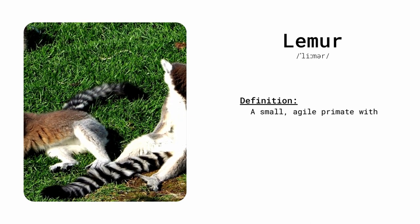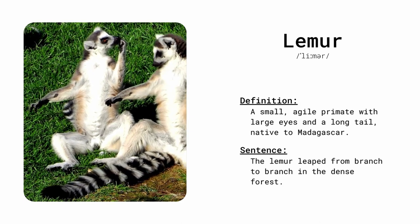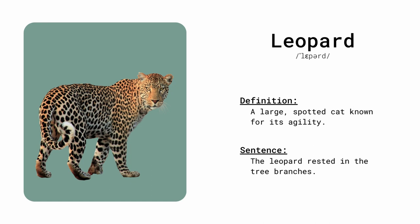Lemur. A small agile primate with large eyes and a large tail, native to Madagascar. The lemur leaped from branch to branch in the dense forest. Leopard. A large spotted cat known for its agility. The leopard rested in the tree branches.